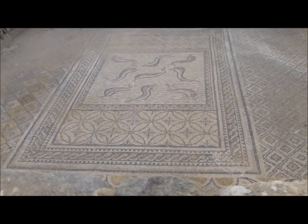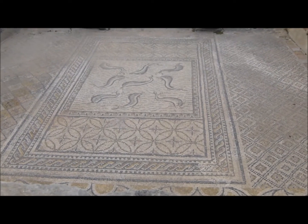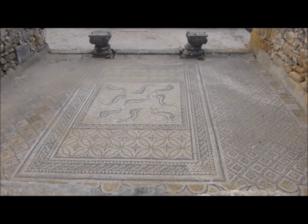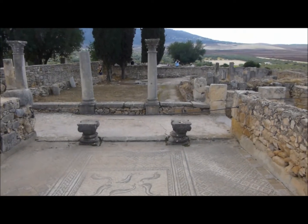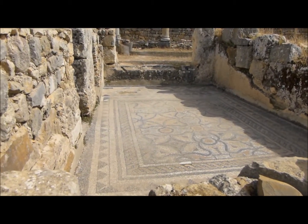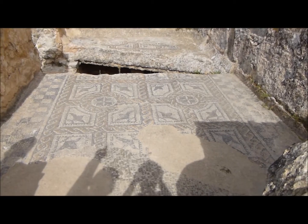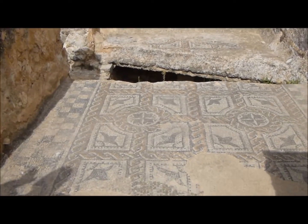This is the dining room of the Orpheus House with a mosaic of dolphins. They represent fertility. Detail. Beautiful. Evokes the idea of Berber Parker. You can see some detail. Here is the dining room.